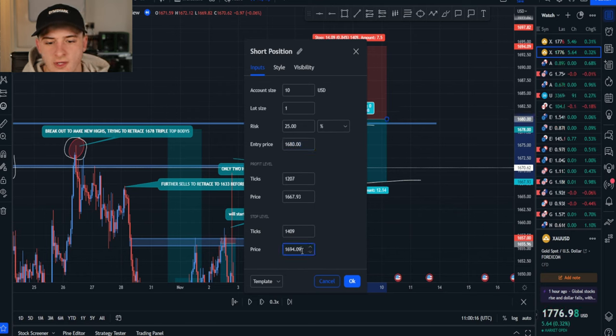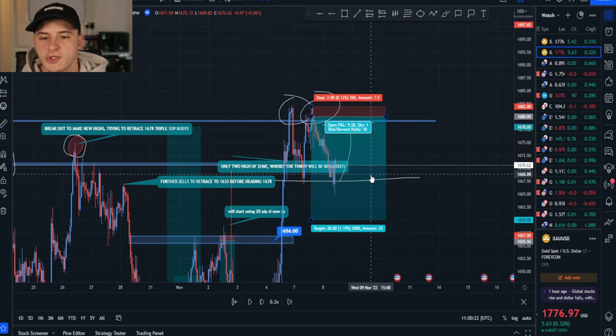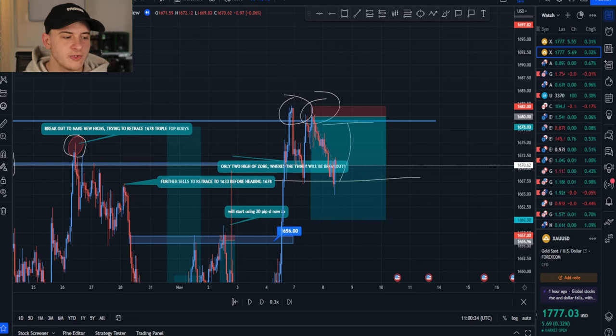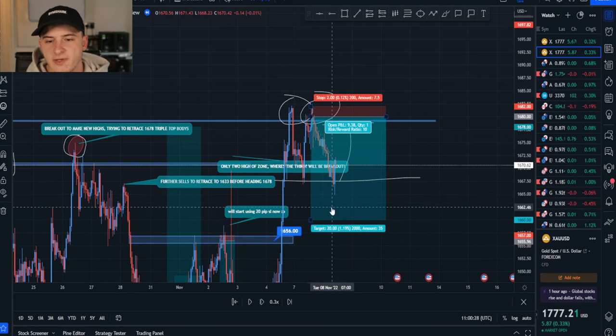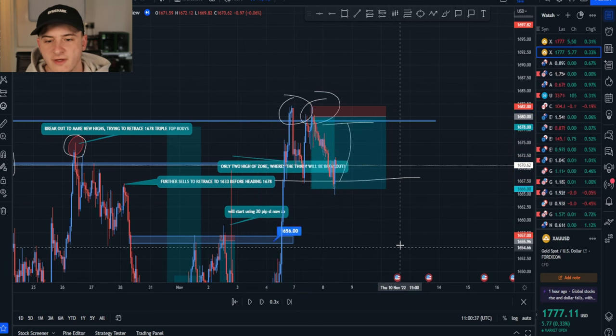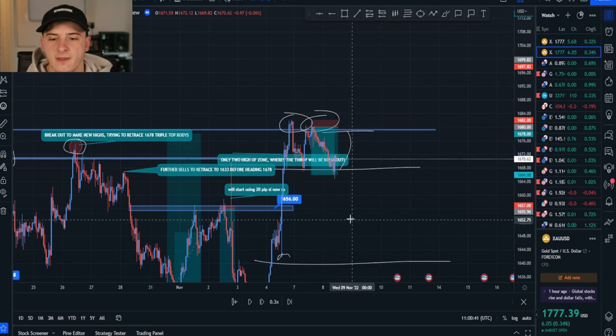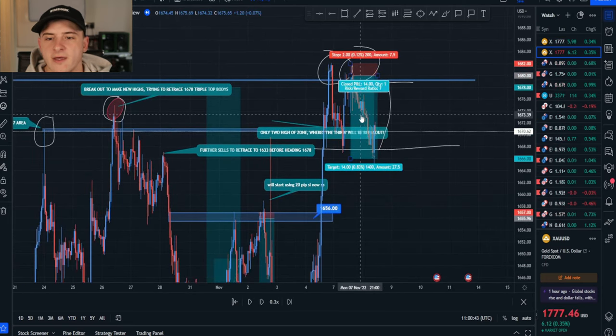1680, 1682 was also the SL. And the take profit was 1660. Now, you know, it's a 10-to-1 trade. I ended up closing it for plus 140 pips, which gave me a plus 7%, which was nice. You can't complain when you're making profit. In the end of the day, profit is profit. You got to learn when to take it. Now, I took my profit for the plus 7% right there.